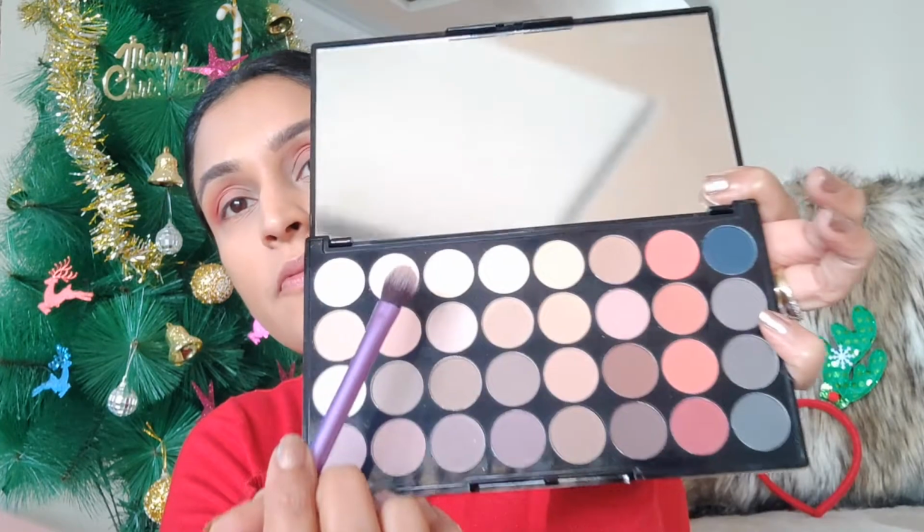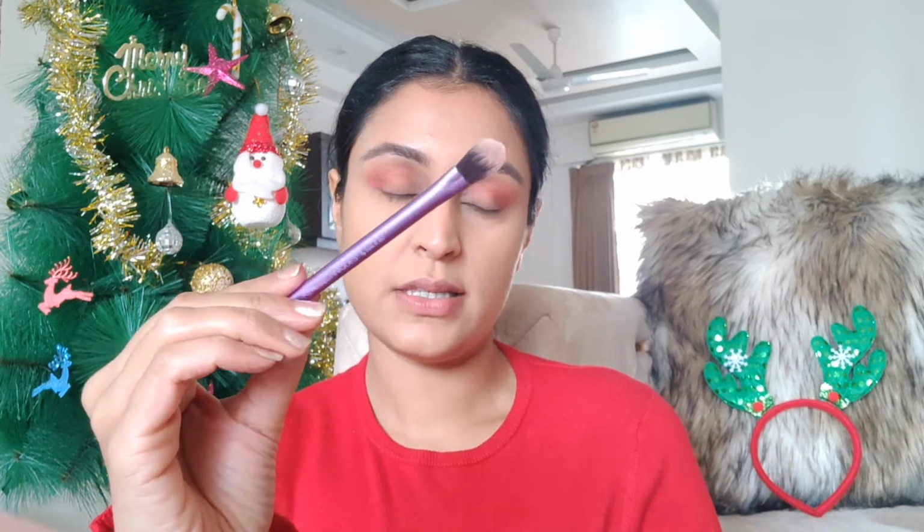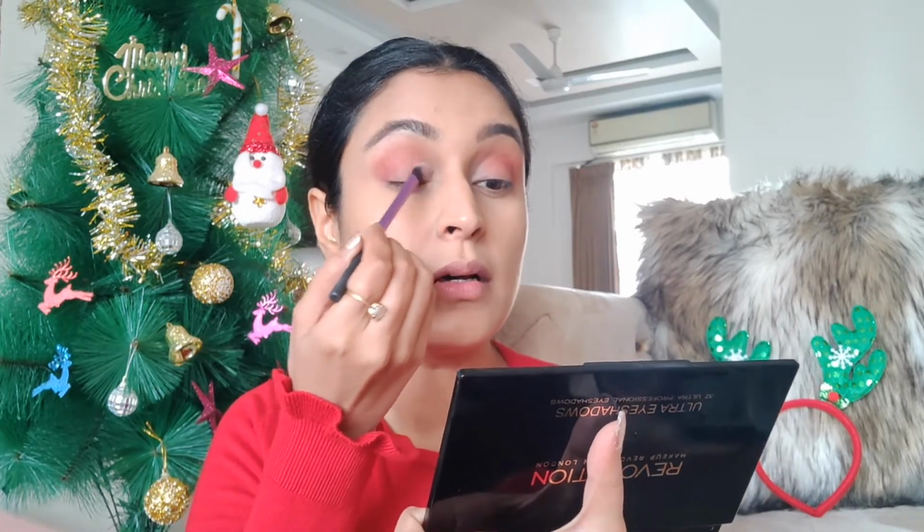Once that has blended, I'm going to go in with this very light pink color. I don't know if you can see this color on camera. It's a very light pink, kind of a lilac color, and this is called Less. I'm just going to take this on a flat brush like this. I'm going to take it very lightly and place it in the inner half of my eye and basically just pack this color on because it's a really light color.